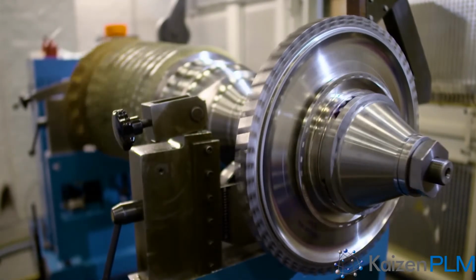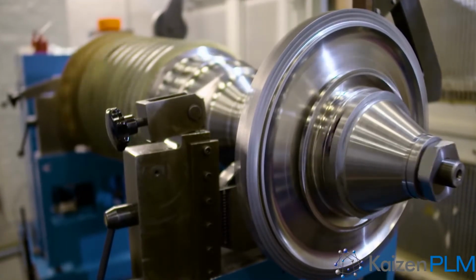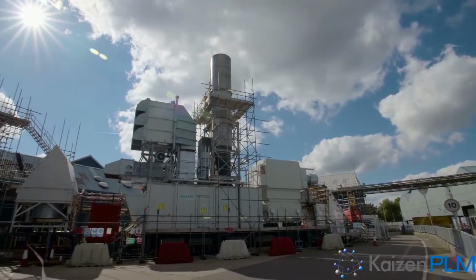And we've proven over the last couple of weeks now that we have been able to print a turbine blade and test it in an industrial gas turbine engine. In Lincoln, we're testing a 3D printed plate, and we believe this is special because it's the first time anywhere in the world this has been tested at full load conditions in a gas turbine.